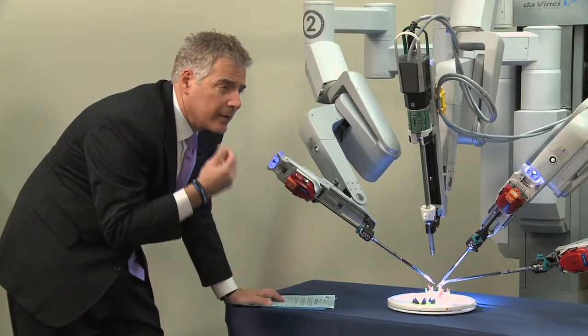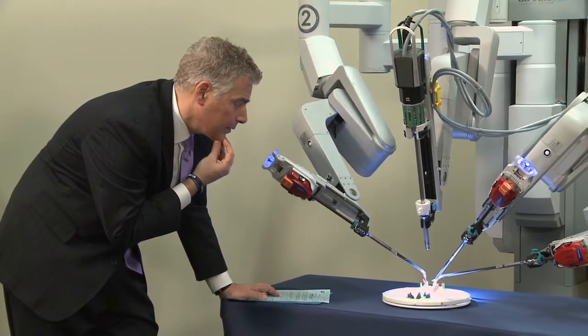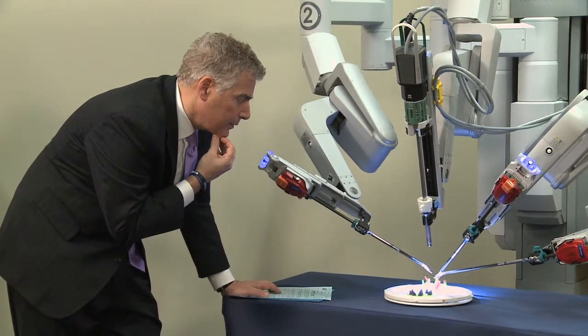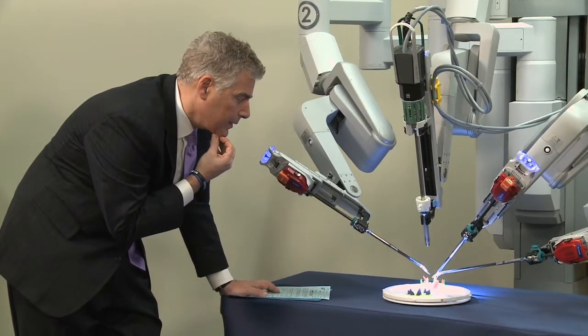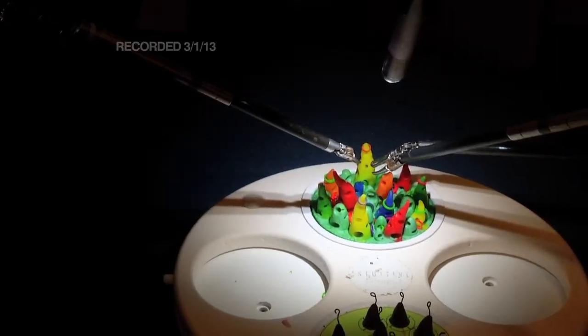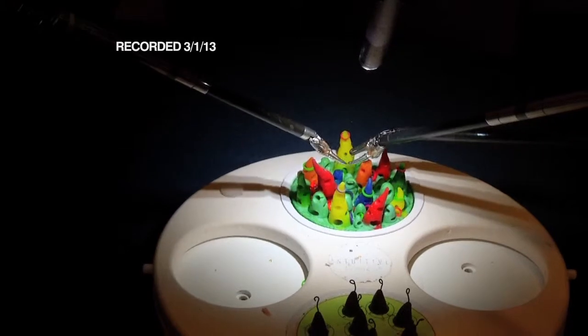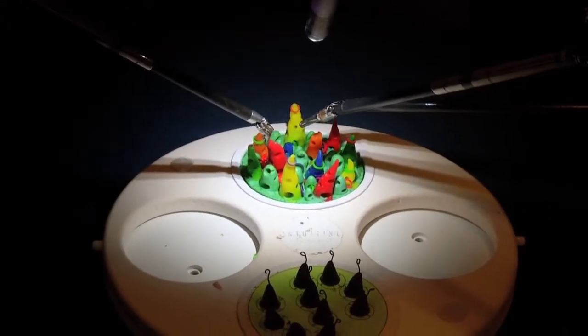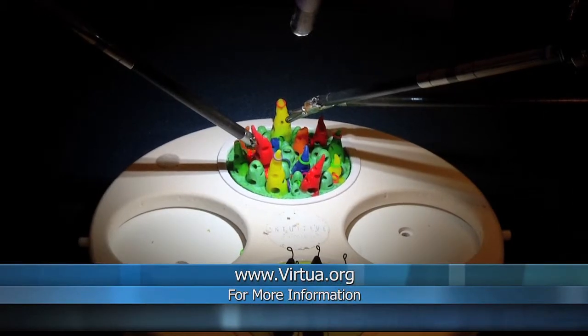That is correct. And it limits your ability to get into those tight spaces, which is really the big advantage of robotic surgery. In addition, you can see that I've had 3 cups of coffee this morning, and these instruments are not shaking at all. And one of the things that the robot does is it takes the shake out of the hand. So the tremor is absolutely reduced to nothing.